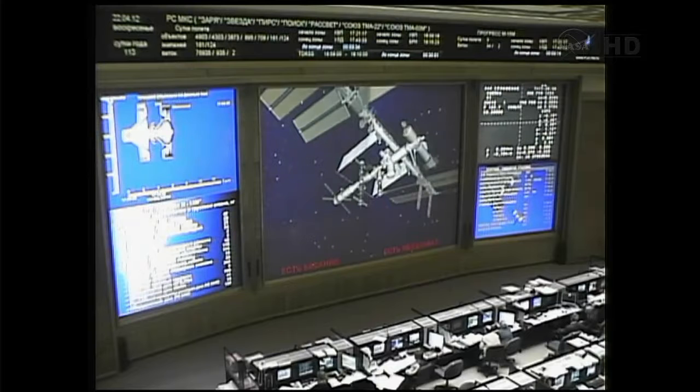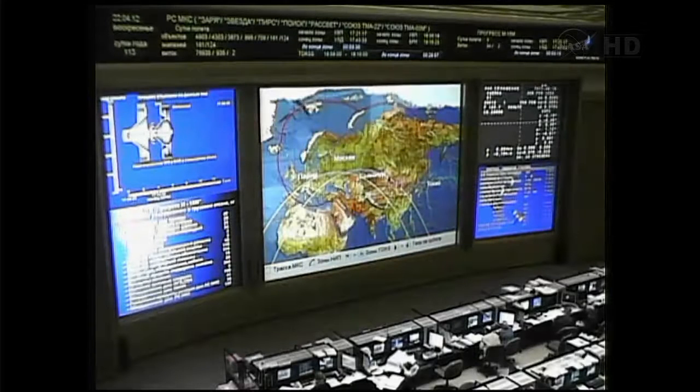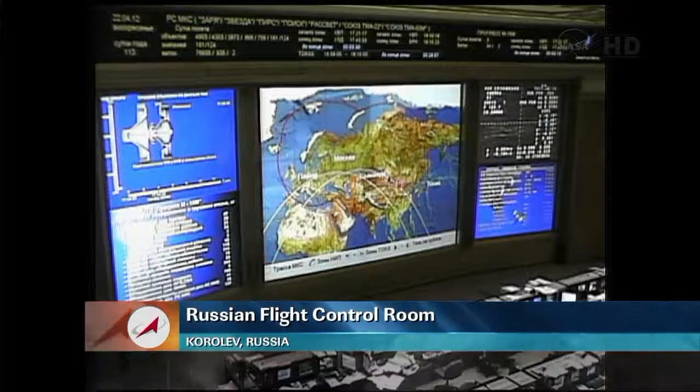Loud and clear. Working on page 24. Copy, and congratulations on a successful automatic docking. Thank you, likewise. Congratulations to all of you as well. Thank you.